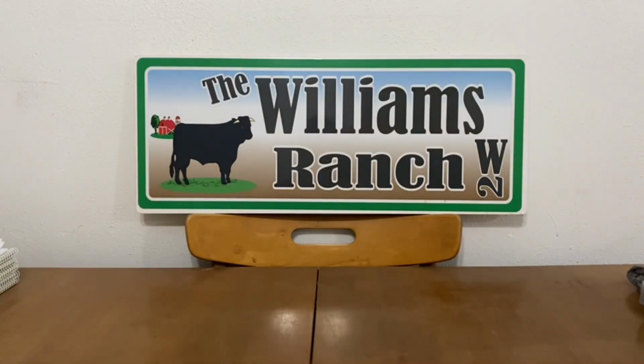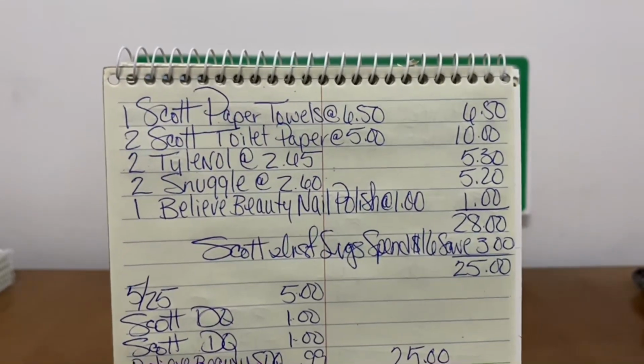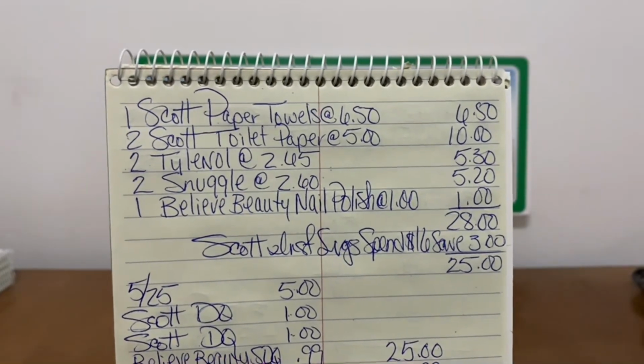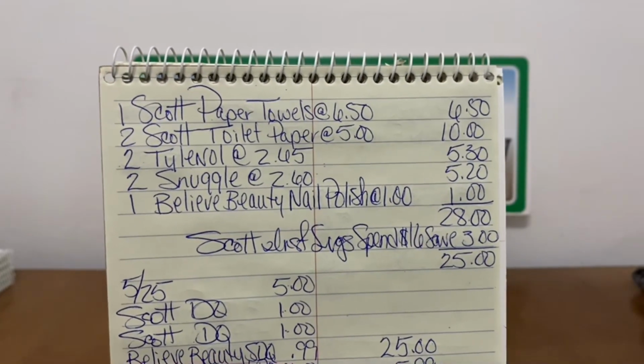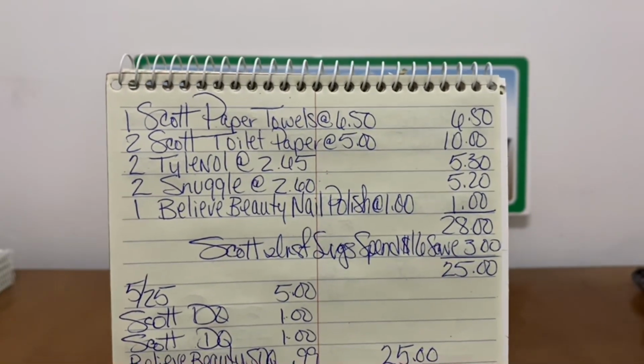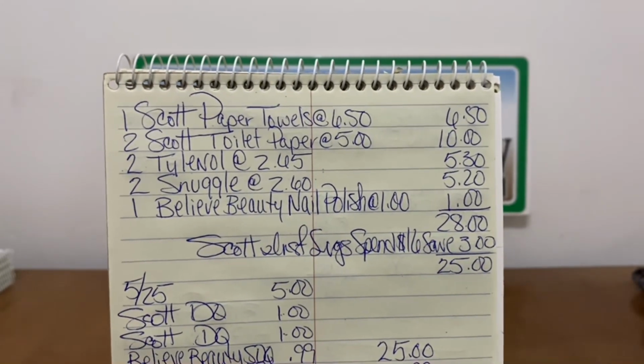Okay, so let's go over that again. We're going to be purchasing 1 Scott paper towels at $6.50, 2 Scott toilet paper at $5, 2 Tylenol at $2.65, 2 Snuggle at $2.60, and 1 Believe Beauty nail polish at $1. That gives us a $28 subtotal, but instant savings is exactly what it says.